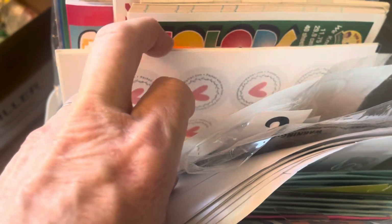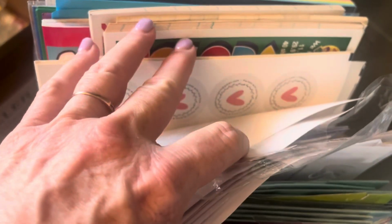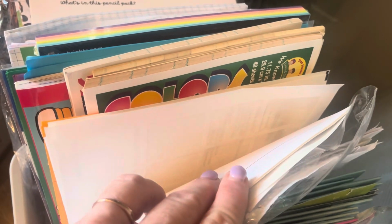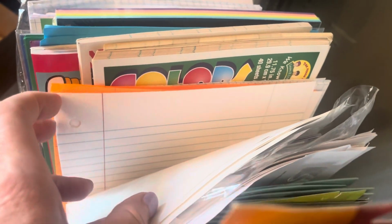This is just a bag of random stickers, and then my labels. I have labels made up. You don't have to put labels on your pencil packs, but it's nice to be able to identify a pencil pack packed from the Pencil Granny. So that's kind of nice to see.